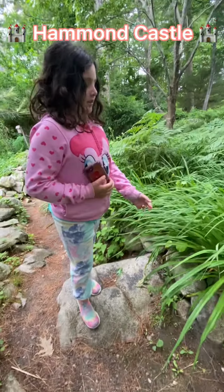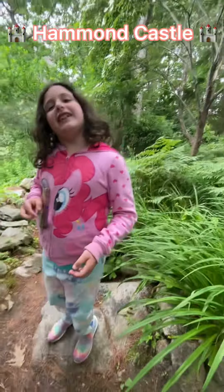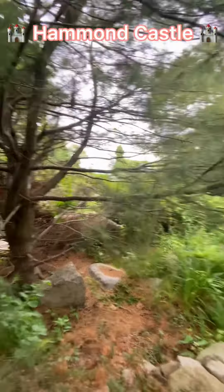Today we're at Gloucester at the castle. Yes, there's a castle somewhere over there. Yeah, let's go. And we're gonna go to it.